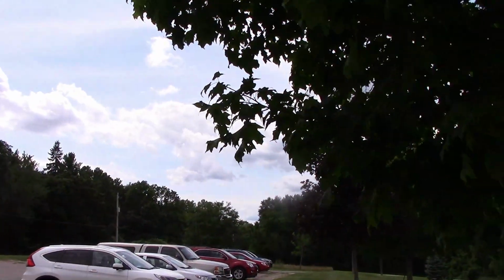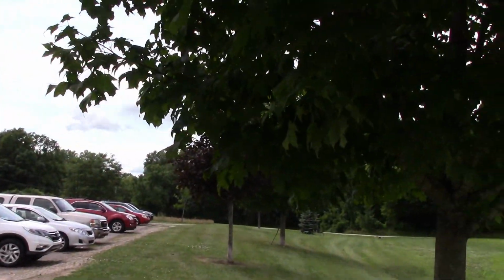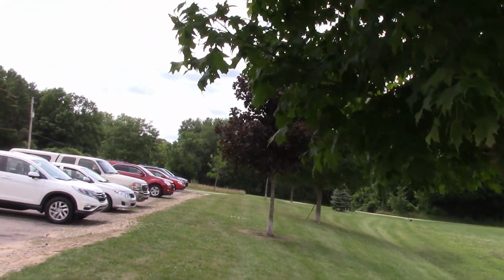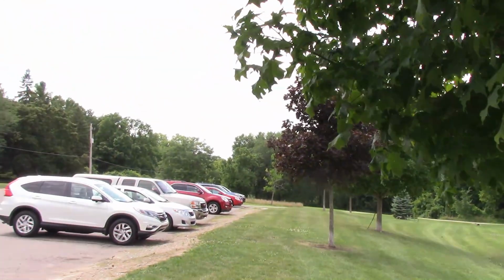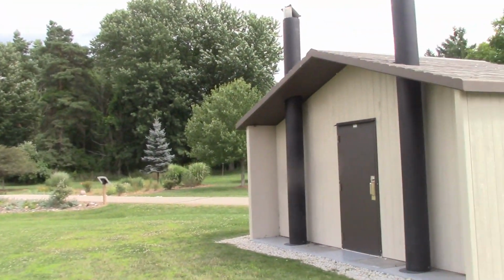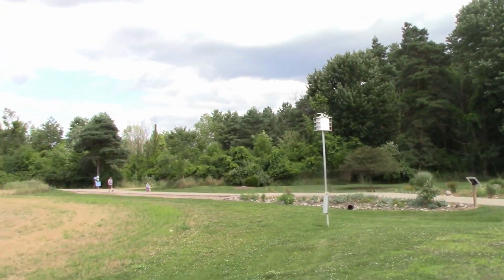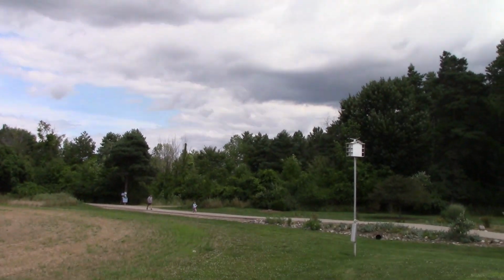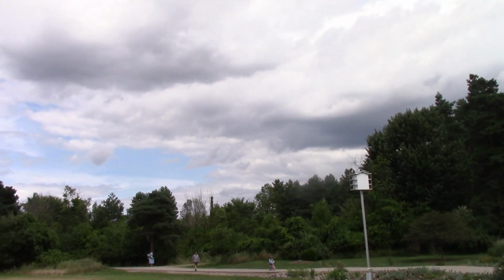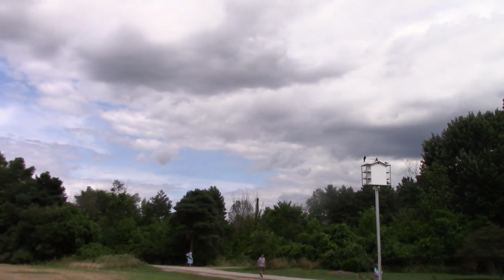It's got a good sized parking lot. There are even some picnic tables over there, so you can have a picnic out here. I don't see any grills like at the other ones, but there is a picnic table. Like I said, there are the bathrooms, and there's a porta pod. Oh, look at that! They've got a birdhouse. It said bird sanctuary right around here. Little birdhouse right there.